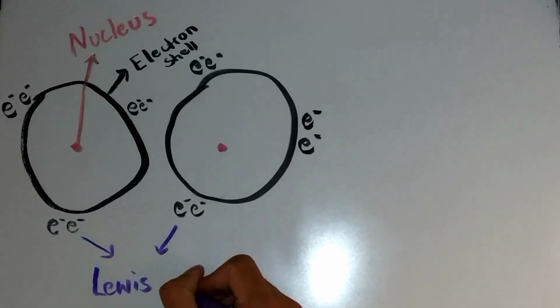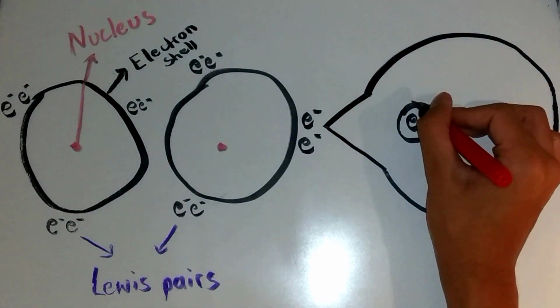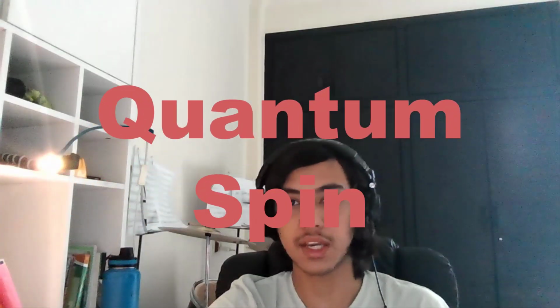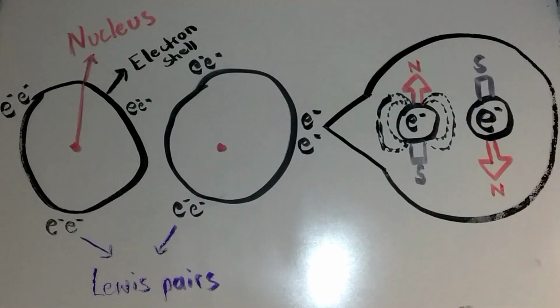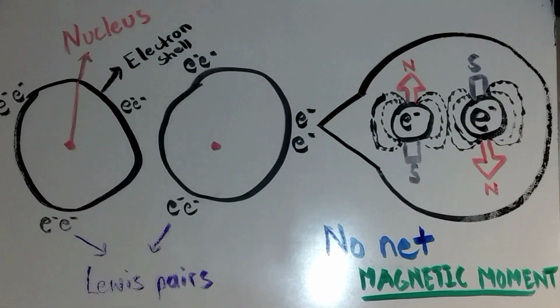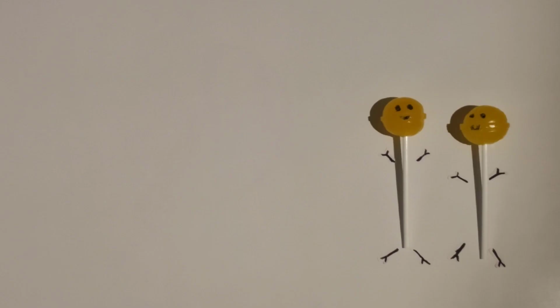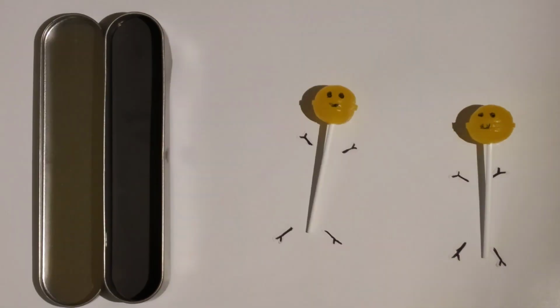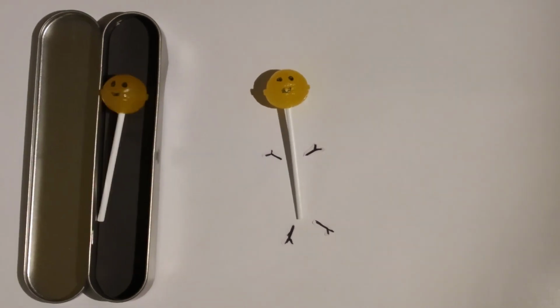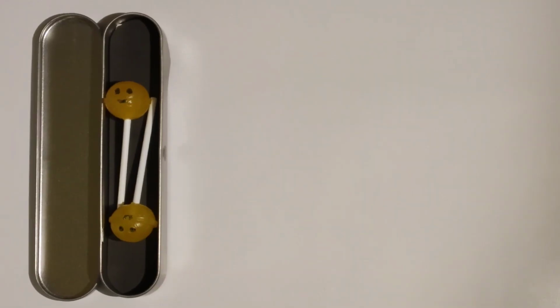The thing about all electrons is that they actually behave like tiny magnets due to something known as quantum spin. Electrons in each pair need to have opposite spins so that they cancel out each other's magnetic moments. You can think of it like two people with massive heads trying to fit inside a small elevator. The only way to fit is if one of them turns upside down, so they are now anti-parallel.